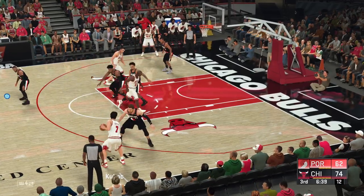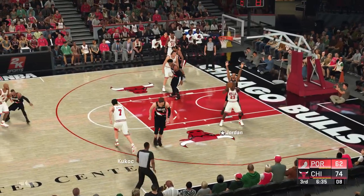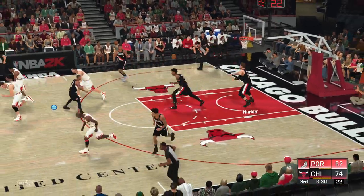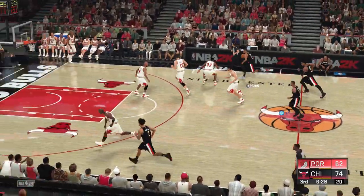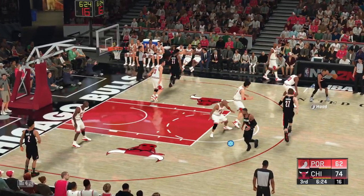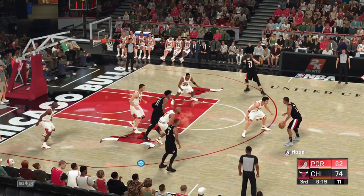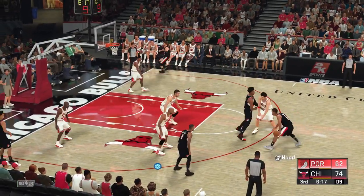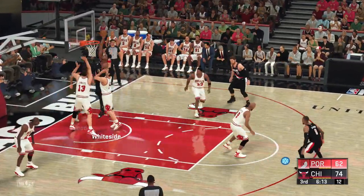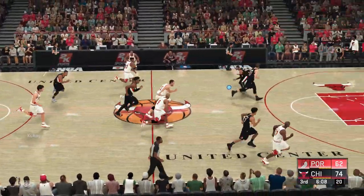Outside, Kukoc. And there's the feed to Jordan. Clock at 6. Rebound by the Trailblazers. Nurkic has got rebound number 7 for him tonight. Outside Hood. Here's Whiteside. That one's not going to go. Kukoc with the defensive effort.